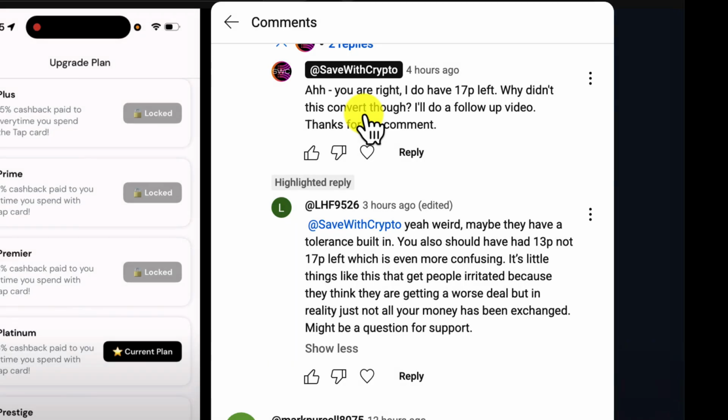Anyway, many thanks to LHF9526 for pointing this out. I did say in my reply, you're right, I do have 17p left. Why didn't this convert though? I'll do a follow-up video. Obviously, this is the video.